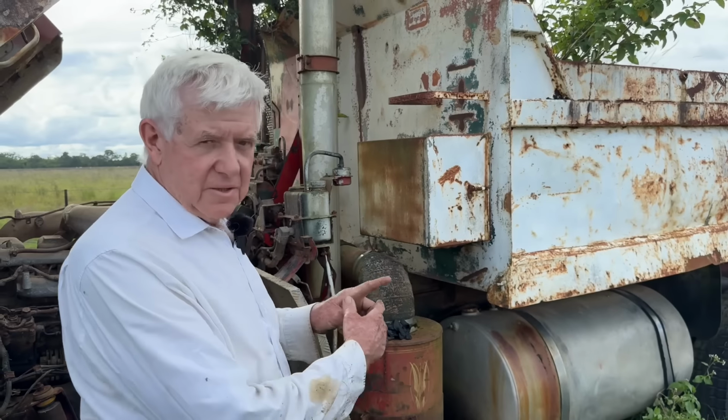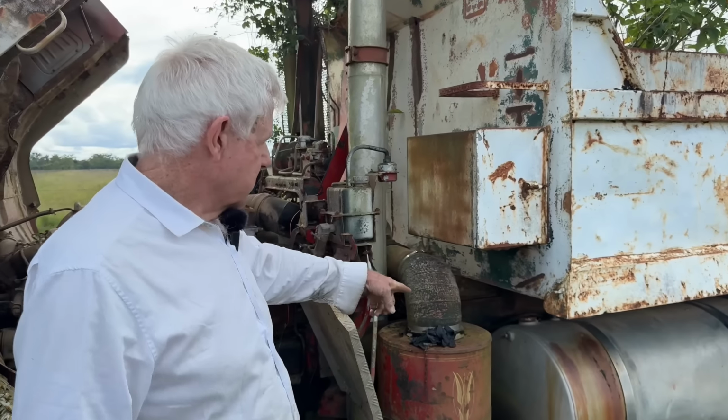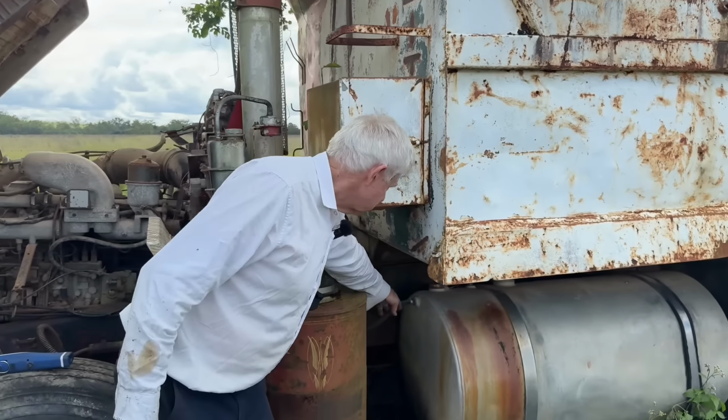So we'll probably put about 50 litres. I think that's all we've got with us in the fuel tank, in the hope that we've got enough fuel in the tank for the thing to suck the fuel up. Of course, we don't know either. The tank's probably been sitting empty for years. So you can imagine wherever the pipe goes in. It could be this pipe here.